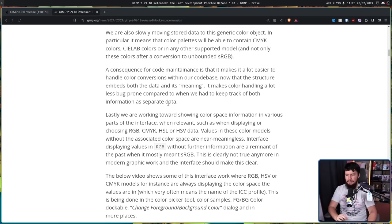Values in these color models without the associated color space are near meaningless. Interfaces displaying values in RGB without further information are a remnant of the past when it mostly meant sRGB. This is clearly not true anymore in modern graphics work, and the interface should make it clear. Basically, give the user information about what color space they are working with.